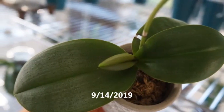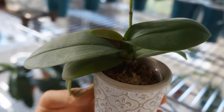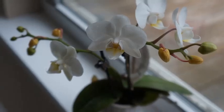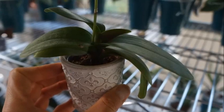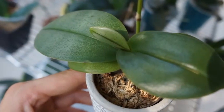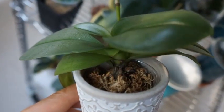And the fourth orchid, the last orchid of this video, is a white Phalaenopsis orchid, also a mini. This is what the flower looks like. This orchid, when it first came to my house, had many bud blasts. It was just so sensitive to my environment. But that's okay.